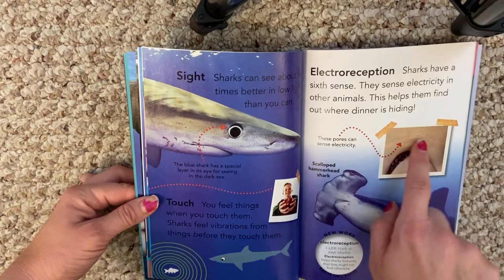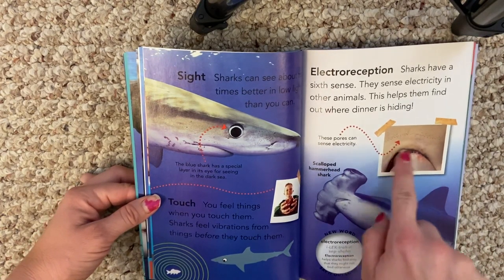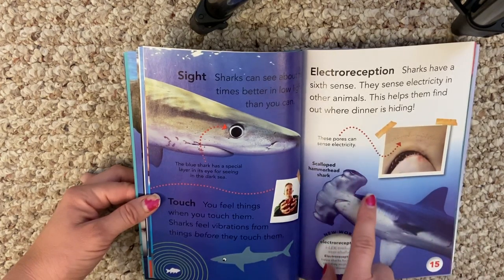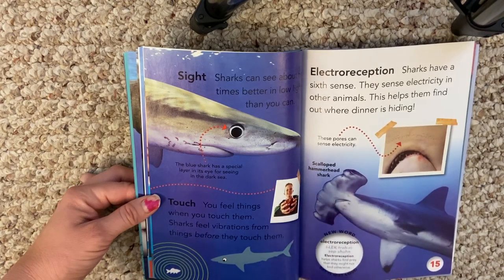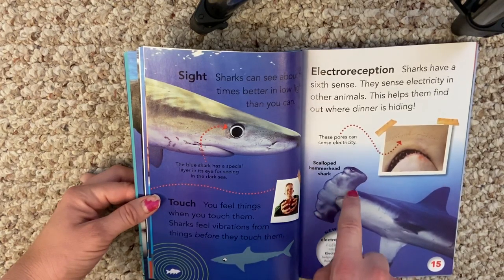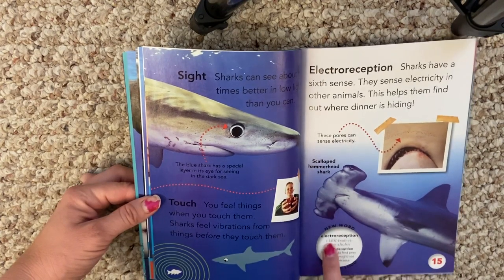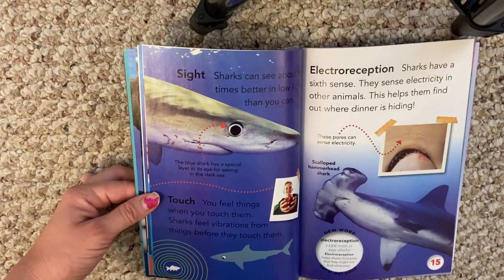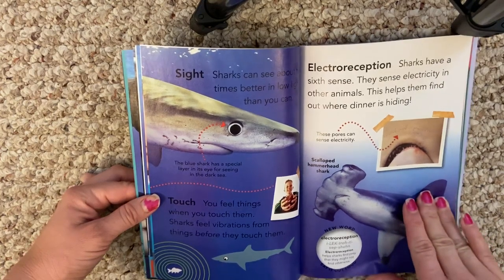Oh, here's the little caption. These pores can sense electricity. So notice it's by its mouth on the underside. Scalloped hammerhead shark. And there's the scalloped hammerhead shark. And that's where the pores would be that sense the electricity. And then it says, new word, electroreception. Electroreception helps sharks find prey that they might not find otherwise.